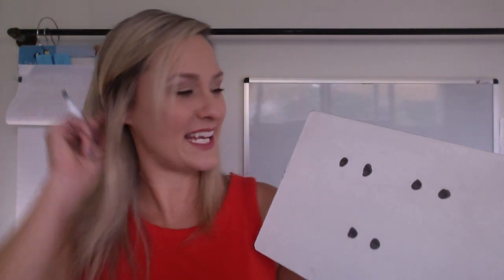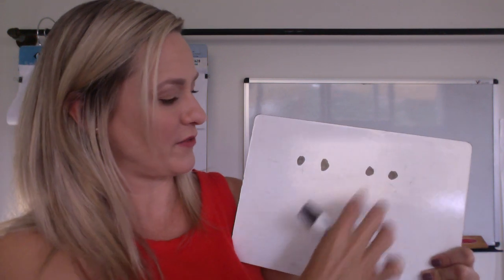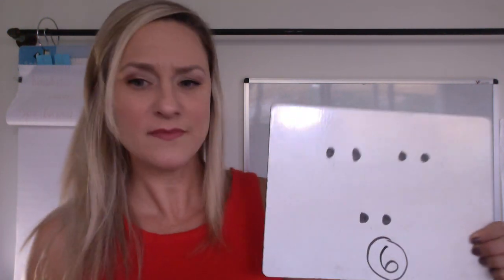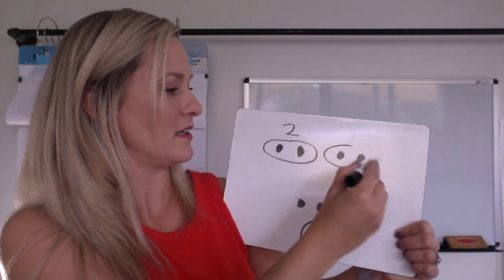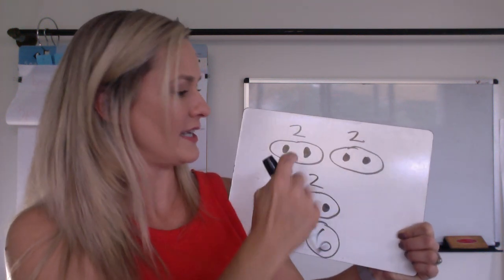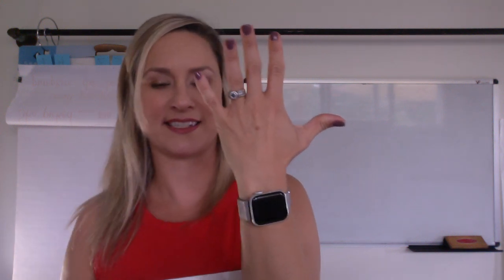Okay, so let's see. How many dots are there? What did you say? 1, 2, 3, 4, 5, 6. So this time we had 6 dots. And how did you know? Did you see those groups of 2? How many groups of 2 do you see? I see 1, 2, 3 groups of 2. So maybe you did 2, and then 2 more, and then 2 more after that. And you're like, oh, that's 6.